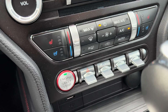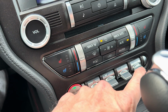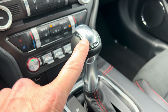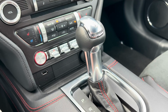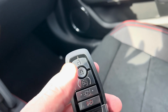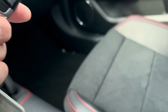Down below here, you got your toggle switches, your engine stop start. Here's your 4-way hazards, traction control off. There's your drive modes. We come down further. We have a 12-volt and a USB. And then here's the shift with the nice gator and the stitching to go through this 10-speed automatic transmission. Again, manual emergency brake, 2 cup holders, key fob, unlock, lock, remote start, pop the trunk, panic button, Mustang emblem on the back, looking good.